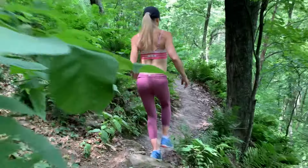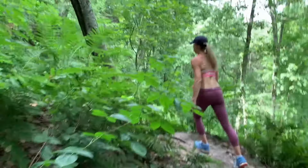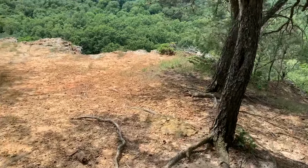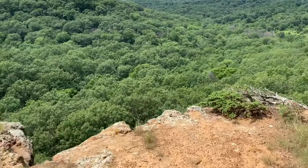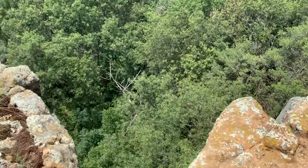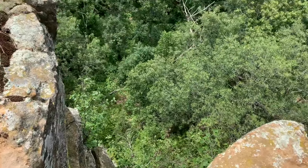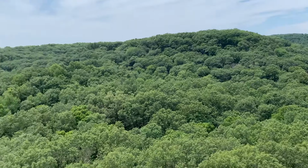I realize that these shots do not do it justice, but at points we were climbing at about a 90-degree incline and what seemed like complete sand. So as we took each step, our feet would just fall beneath us over and over until we finally got to the top of this massive rock formation. But it was so worth it. This was absolutely gorgeous. The view up here was breathtaking.